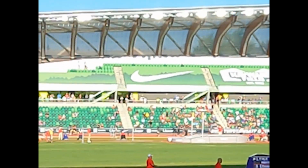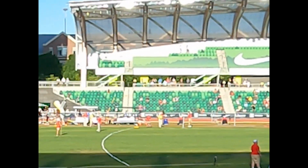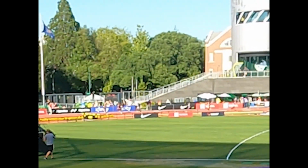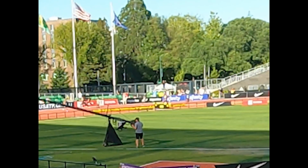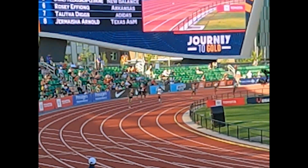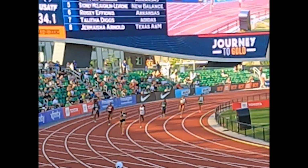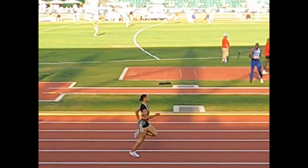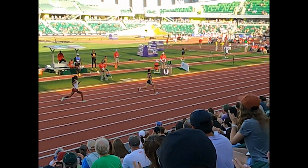Sydney McLaughlin, Jasmine Jones is out well in lane 5. McLaughlin, Jones, Brittany Wilson. They are 5 and 4, and they bring it off the corner. Sydney McLaughlin, Jones, and Brittany Wilson.